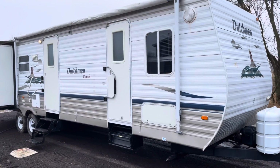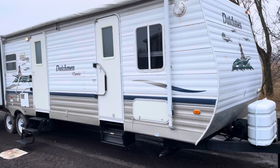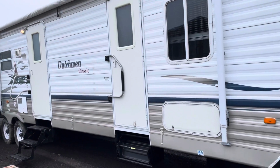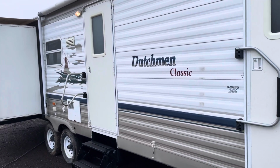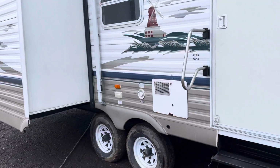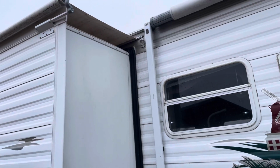Okay, so here we have a 2004 Dutchman Classic Model 35ES. I'll do a walk around on this one. This one was considered a total loss by the insurance company because it was parked next to a building that caught on fire. So this has some exterior damage, which I'll show you when we get to it.